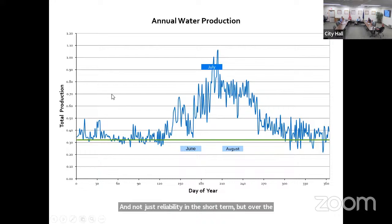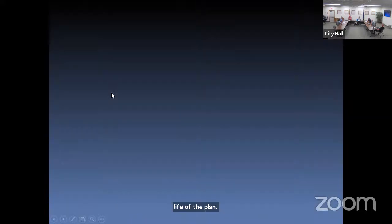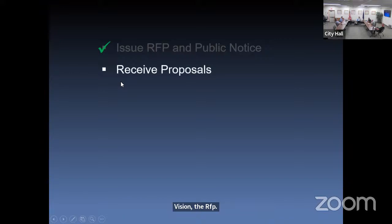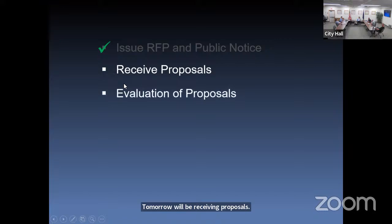All right, we're getting to the end. Getting real close. Okay, so where are we at in this overall procurement process? We've talked about this a little bit already. We've issued the RFP, given public notice. Tomorrow, we'll be receiving proposals at the West Tech office. We're going to prepare the packets, really get that material beat up for you guys to start looking at.